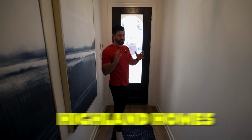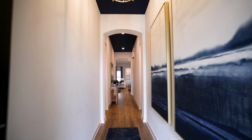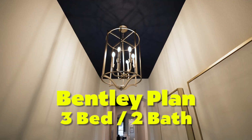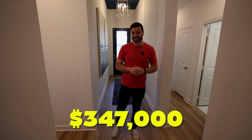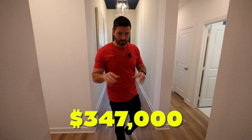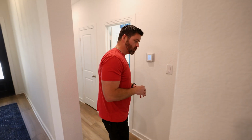All right, now we're here in the 45-foot wide product, so just a little bit smaller, but a lot lower price point. This home you're seeing right here is the Bentley, a 3-bed, 2-bath up to a 4-bed, 3-bath, just under 2,000 square feet at only $347,000 as of the making of this video. So incredible prices. This is all on one floor, very customizable like all Highland homes.